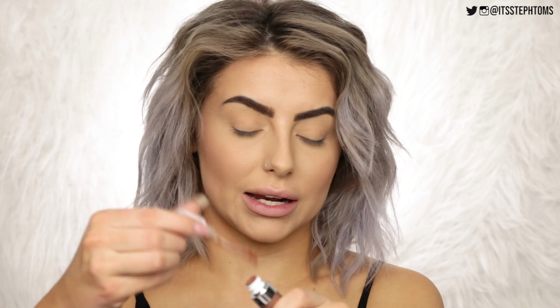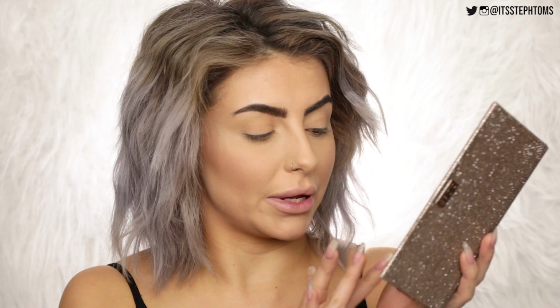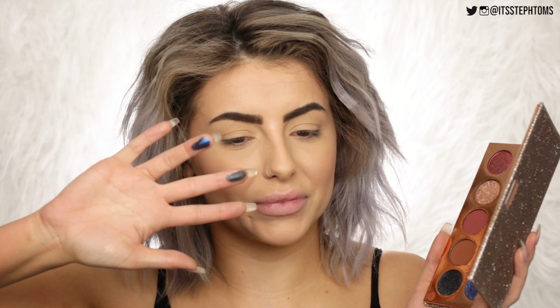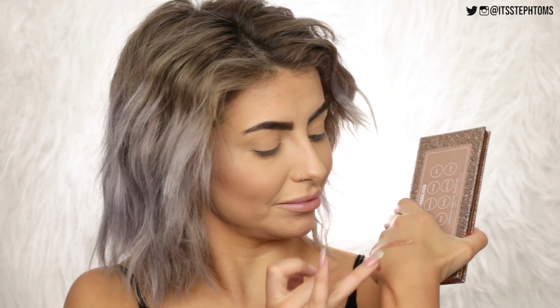I've literally never tried anything from Dose of Colors, so I'm very excited. And then, last but not least, I also have one of their liquid lipsticks. This is the shade Knock on Wood, and it is kind of a nudie brown. So today we're going to be trying these products out, making some kind of makeup look. Although, looking at the palette, I'm already pretty sure I know what I'm going to be doing. These two blues here, because, I mean, yeah, this shade here, which is called A Moment.